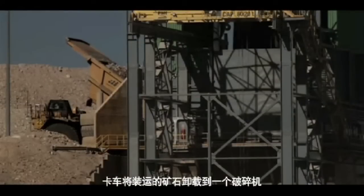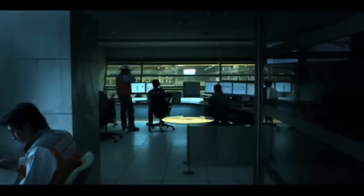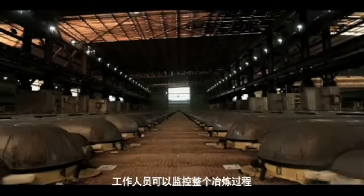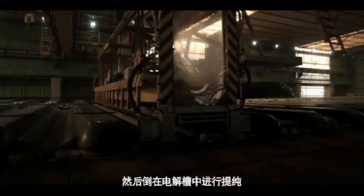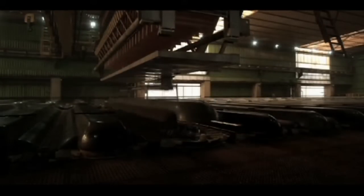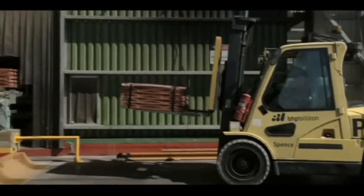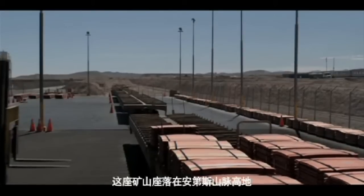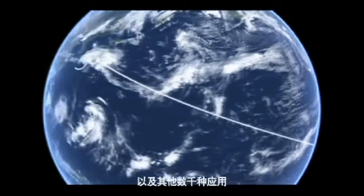The trucks dump their load into a crusher, which leads to the mill and refinery. There, the ore is crushed into a fine powder and the copper extracted. The main control room allows the workers to monitor the entire refinery's operation. The dissolved copper is collected, concentrated, and poured onto long basins, where it undergoes a purification process called electrowinning. 300,000 tons of copper are produced every year at this mine high in the Andes Mountains, destined for markets around the world, where it will be used in wiring, pipes, electronics, and thousands of other applications.